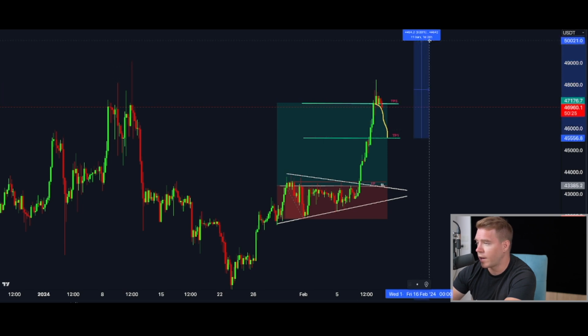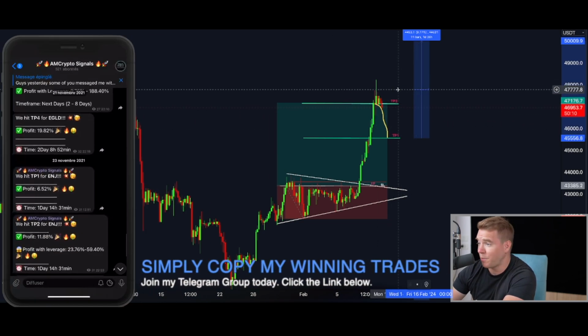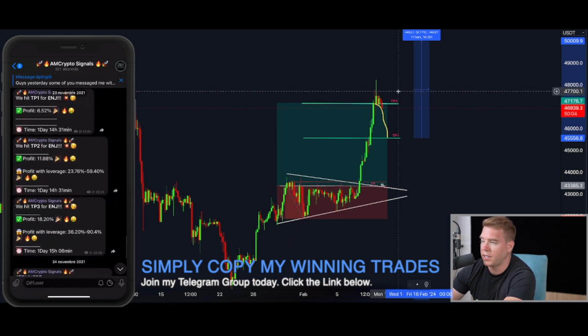$50,000. Okay, it's a 9.76% move to the upside. Yeah, sorry, I was thinking from 45,000, not from 45,500. That's why it's almost 10%. So almost 10%. I use 20x leverage, I make 200%. So this is amazing. So that is a trade that I will definitely be taking here.